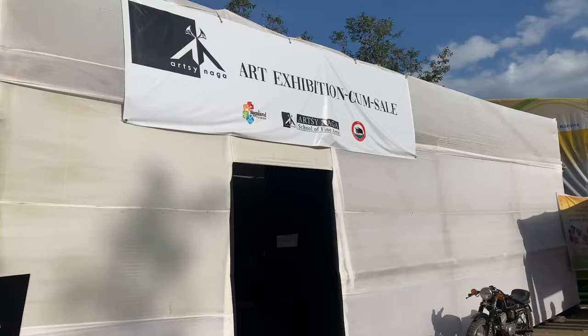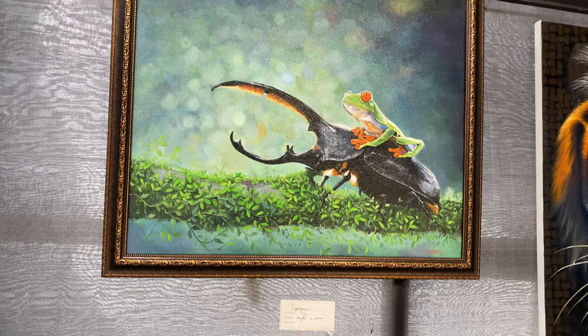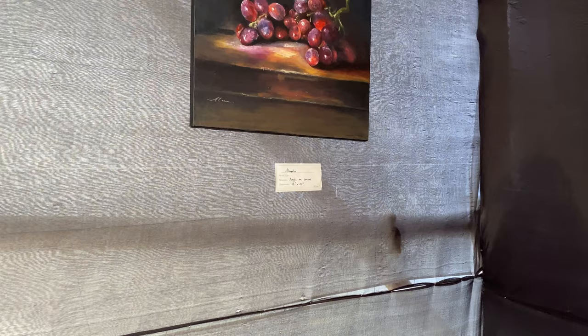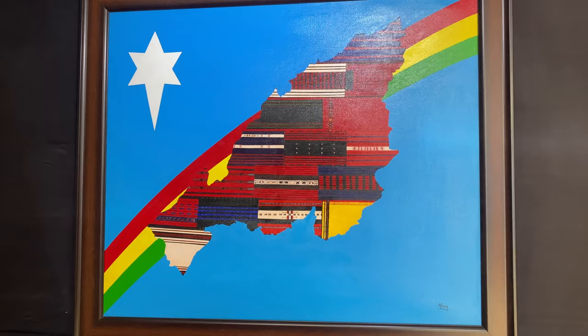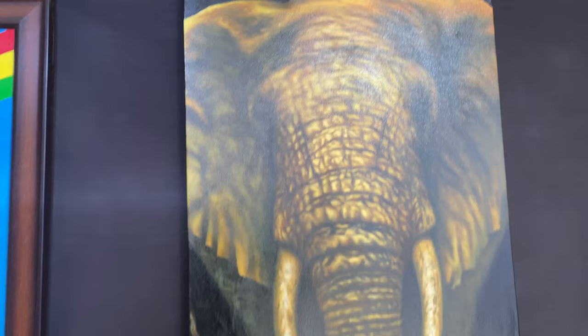So this is the Artsy Naga exhibition. My bestie used to work here last year. I think I know this guy. Yeah, I know this painter. And this one, oh my god, it looks so realistic. Wow, amazing. I think this is the updated version of the Nagaland map painting by Along Changkiri. Yeah, this is Mokokchung. I know that. Look at this elephant. He is such an amazing artist.